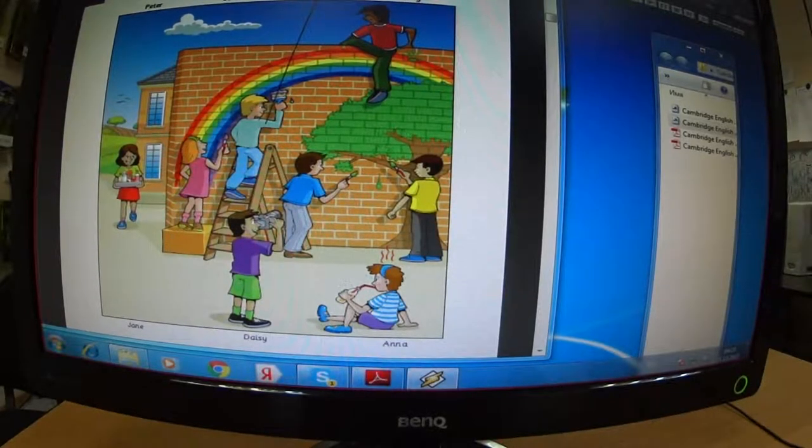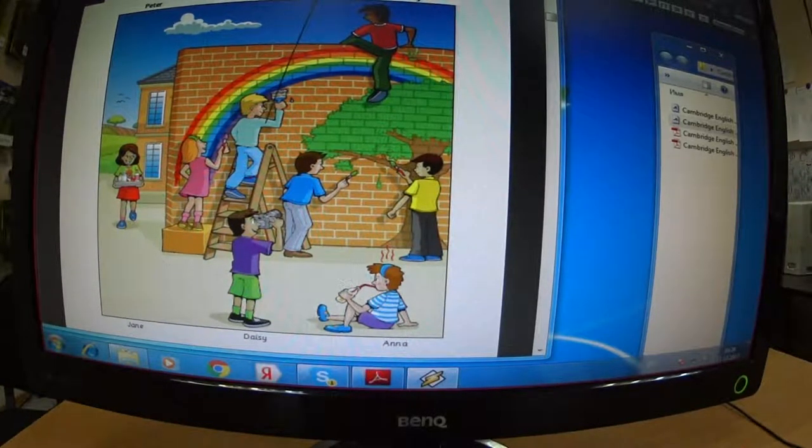One. That's a beautiful rainbow. Yes, it is. John's very good at painting. Who's the girl that's helping to paint it? The one who's standing on a box. Yes. That's Sally. Two. Who's the boy that's painting the leaves? Which one? The one with jeans and a blue t-shirt. Oh, he's called Peter. I love those leaves.